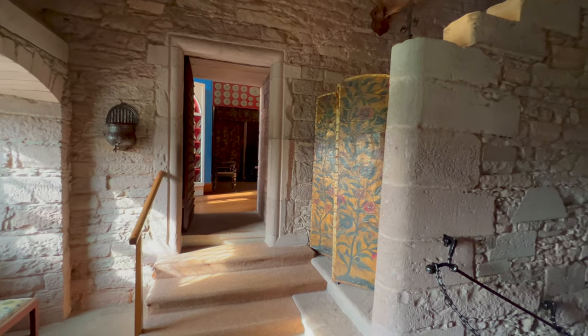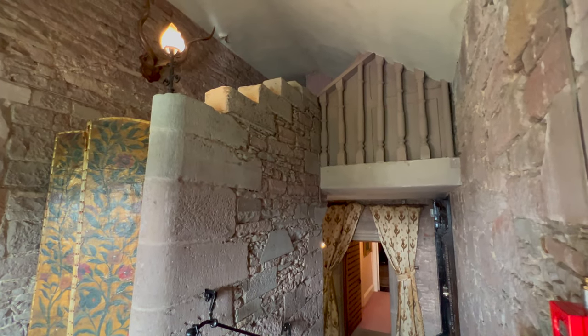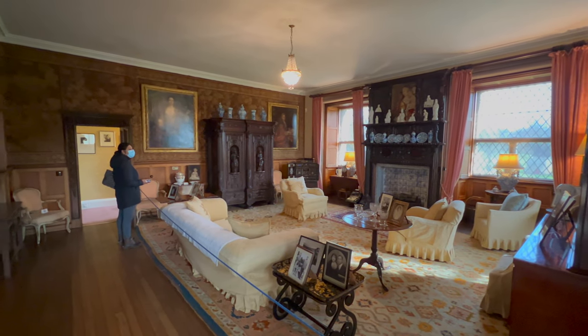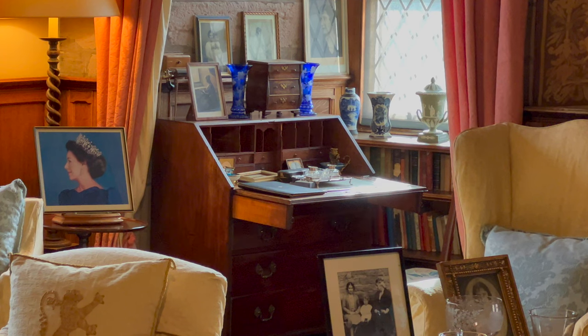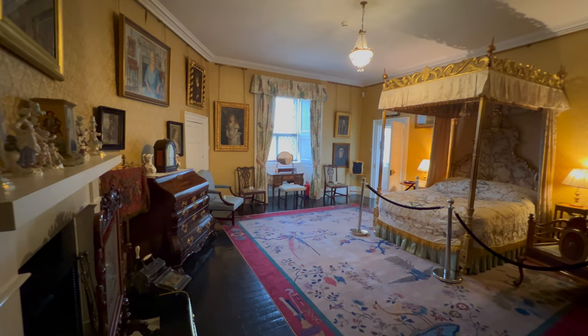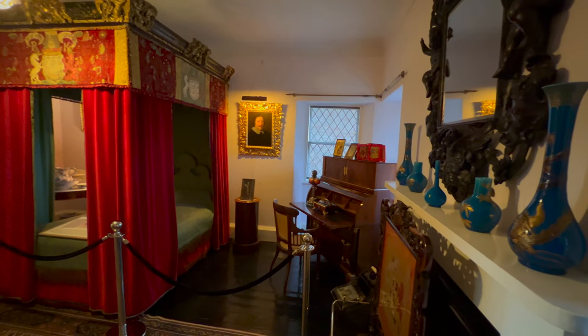After we depart King Malcolm's room, we head to tour the royal apartments. The apartments were originally prepared for the use of the Duke of York and Lady Elizabeth Bowes-Lyon. From the apartment, we go into the royal bedroom. After the royal bedroom, we go to what's called the King's Room.